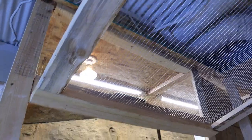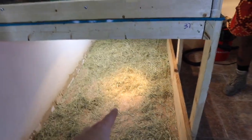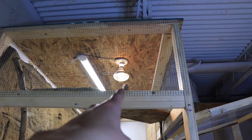Oh my Lord. Literally floor to ceiling enclosures, guys. We've got the sulcata tortoises down there. And up there is an iguana. Y'all know I have my blue iguana at home. I love iguanas. They always have a special place in my heart.